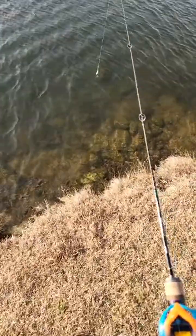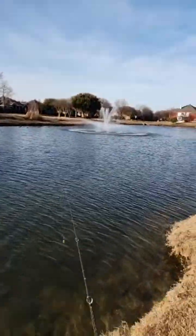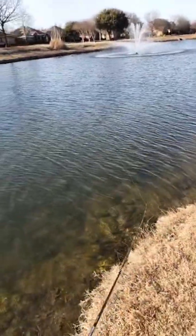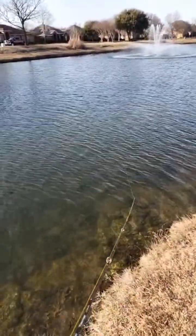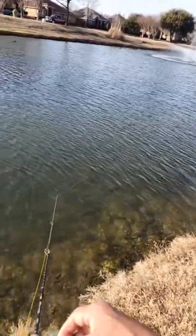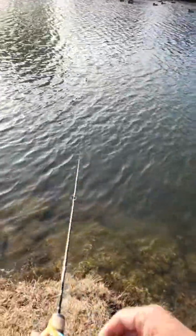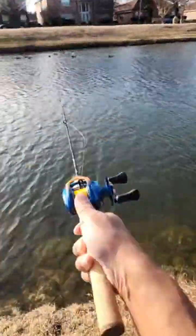All right, what else we got here? All right, let's keep going. So far, we had one just on there briefly. He was a little bit further deep, more in the middle of the pond, just like someone had suggested. So let's just kind of keep working our way along. And he threw the hook on me.